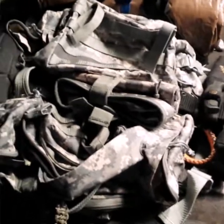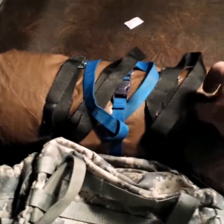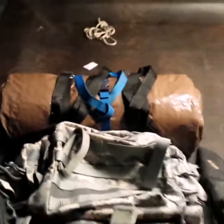And if you got enough woods smarts, you can make a shelter out of about anything. But for my main shelter, I've got a little tarp here. Inside that is a wool blanket. I just picked it up at Harbor Freight. I can't wait to try it out.